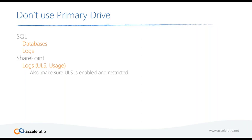Also, there is an option inside of SharePoint. You can restrict your ULS logs. I'm not encouraging you to disable ULS logs. You should definitely enable them, but you need to restrict them to a certain size that you can manage and put them on the secondary drive. And if you are not troubleshooting something specific and something problematic, you should not use verbose in day-to-day operations.